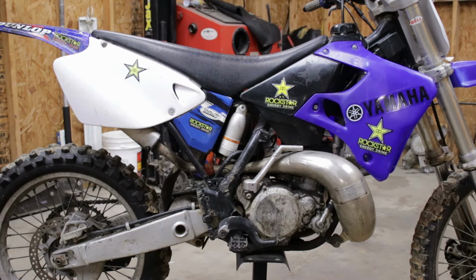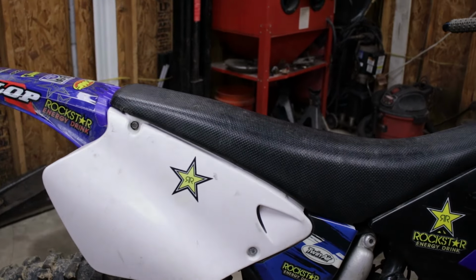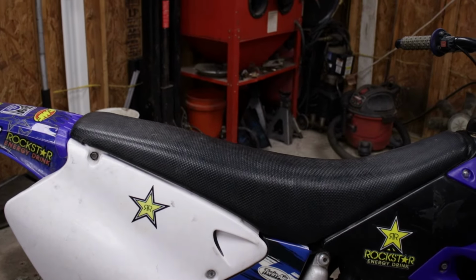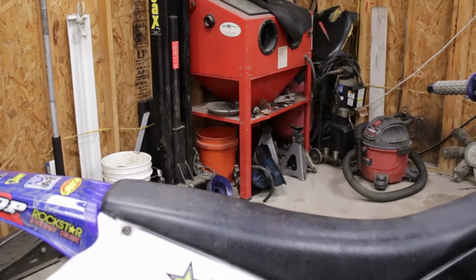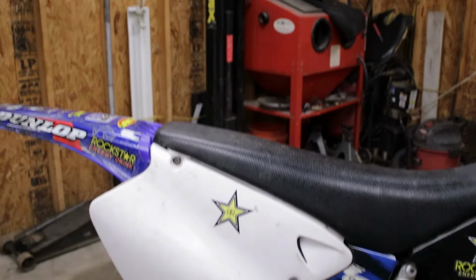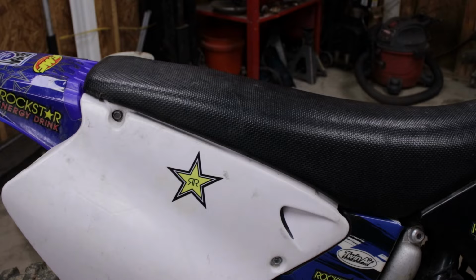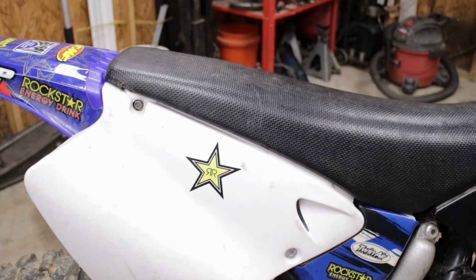So now what we're gonna do is check the air box, pull the seat off, and make sure that there's no rodent's nest in there. Make sure it's got an air filter in there, because I know how rodents like to live in air boxes, and they will chew up the air filter. Stuff like that. So let me get a tin. It's only one bolt.